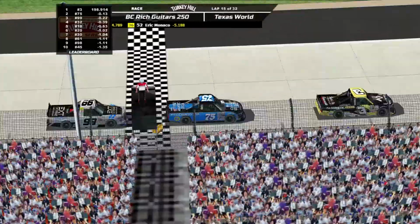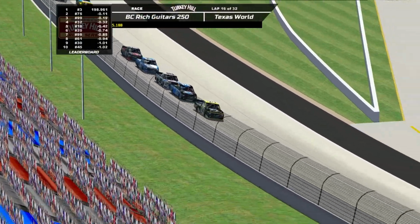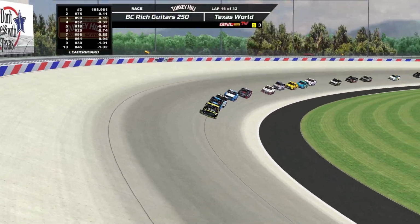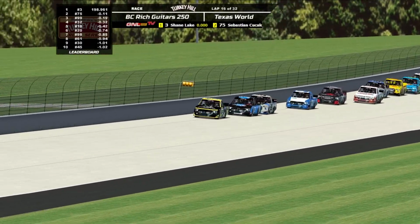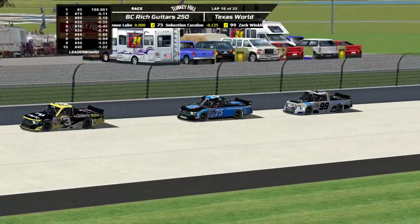All 5 of these guys right on each other here. It's almost like Shane Lake's holding them up a little bit at the moment. That was very, very close in 24. Shane Lake chopped off Sebastian Kukulon right there into turn 3 and 4. I thought Kukulon had the race lead, but Shane Lake ended up chopping the nose off, and Shane Lake is still the race lead.